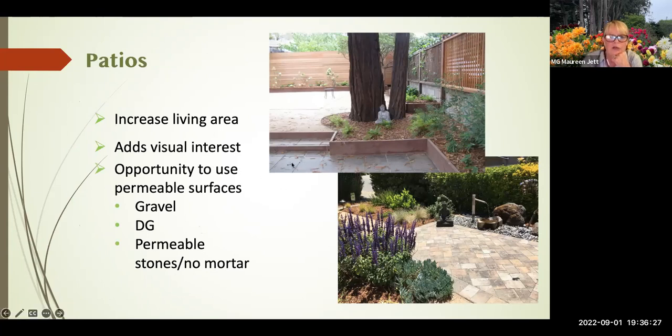This was one that I saw on a garden tour, and this one was from one of our master gardeners who's a landscape designer and provided this photo for me. The opportunity to use permeable surfaces with gravel or DG, the stones with no mortar. So as you can see, there's mulch here, there's mulch here, there's some stones here, and there's no mortar in there. The DG is over to the side.